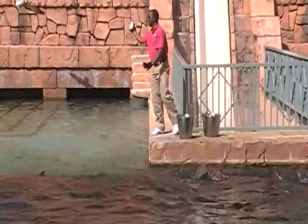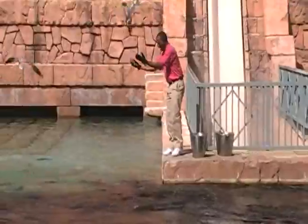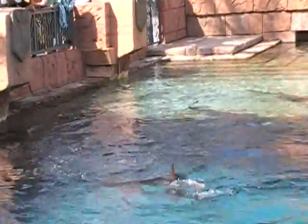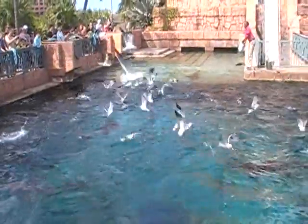The guy's gonna start feeding the sharks and the fish here. Big chunks. They're all swarming. Yeah, come get it now. And the birds are trying to get there too. And lucky one of those sharks doesn't pick one of those birds off. The birds trying to get in some of that chum. Yeah! He's got a big chum.